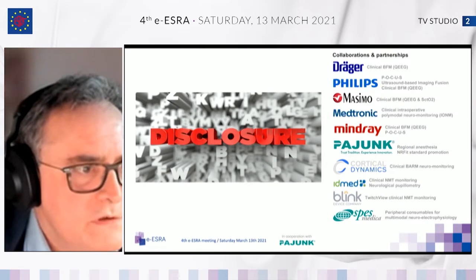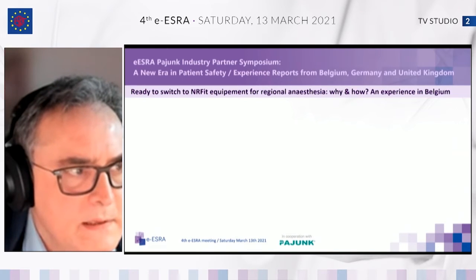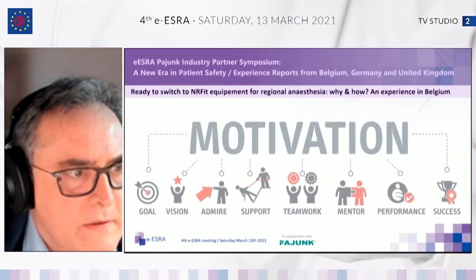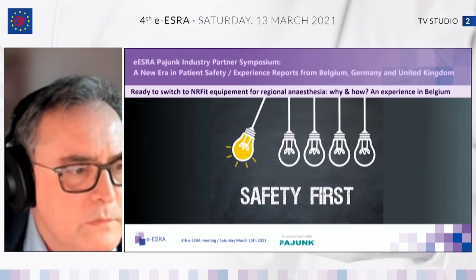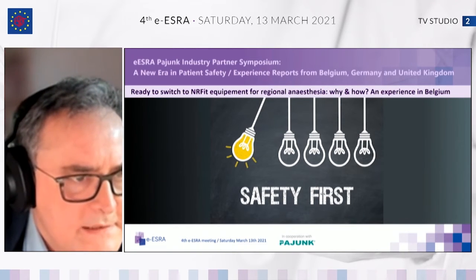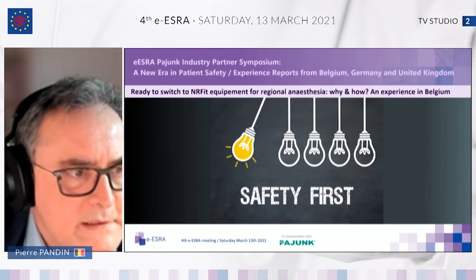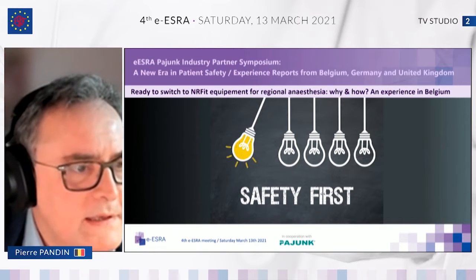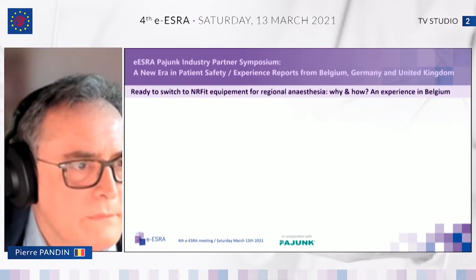And why switch to NRFit? I think this has been discussed by the previous speaker. The first motivation is to provide our patients with safety first, and safety first in line with local and national recommendations from different countries. For instance, in Belgium there is a specific recommendation, and we have tried to follow it, corresponding to the NRFit ISO norm.